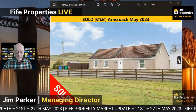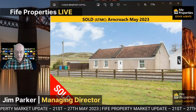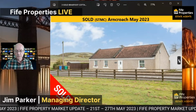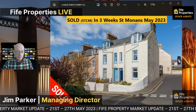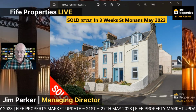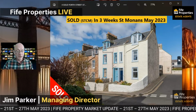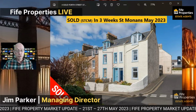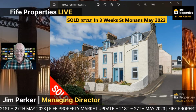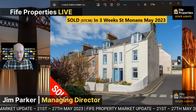Arncroch is away. That was sold in 6 weeks, so just over 1.5 months. 3-bedroom detached bungalow, listed offers over 350,000, and it is now sold. 3 weeks sold at 4th Street in St Monans. This was sold in 3 weeks, 4-bedroom end terraced house, listed offers over 325,000. Fantastic price point for the St Monans area. Really good location, and owners are excited to move into their new home in this area. So sold in 3 weeks, again, 325,000.